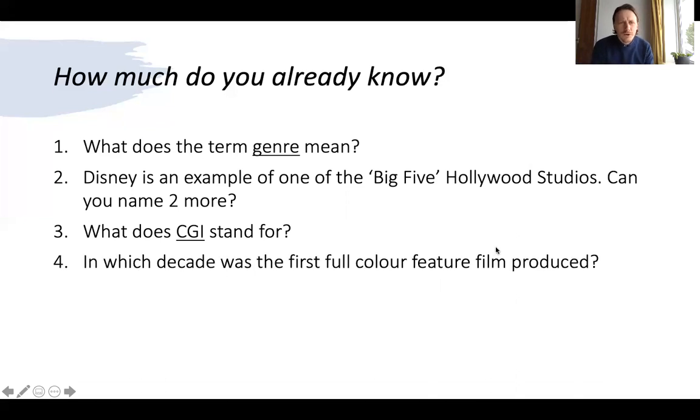Number four, in which decade was the first full colour feature film produced? Was it A, the 1920s, B, the 1930s, or C, the 1940s? So in which decade was the first full colour feature film produced? A, the 1920s, B, the 1930s, C, the 1940s.